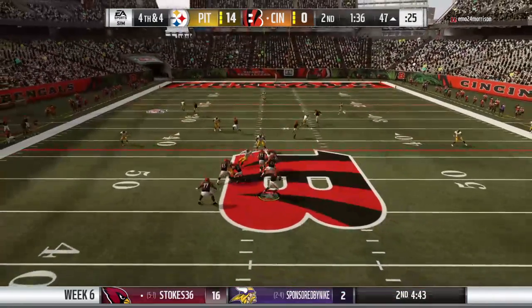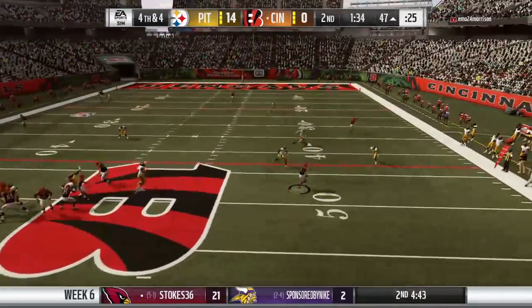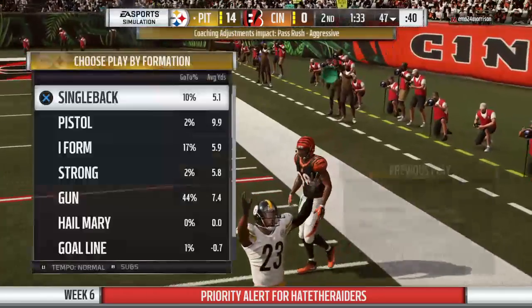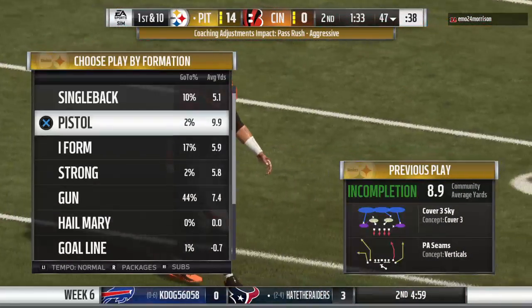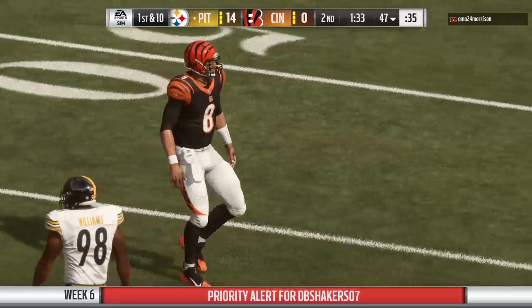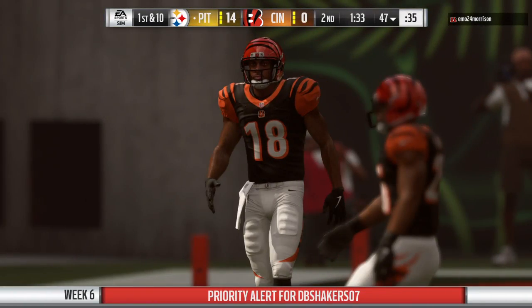Mariota to throw for it on 4th, escaping the pressure right. And my goodness, this is incomplete. Jason Garrett might be wanting to reconsider the decision to go for it there. And this Steeler defense able to come up with a stop.